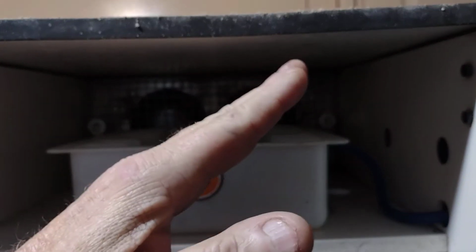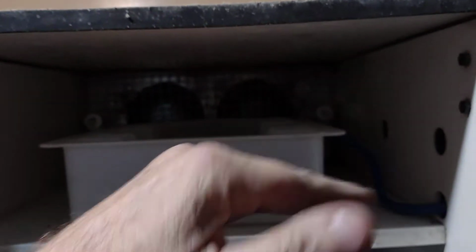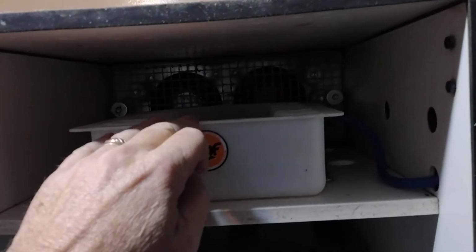It's got a little valve in there. It raises up when it's full, and then when it goes down, it lets water come into it. We've got a bucket that sits up here with water to continually feed this with water to keep our humidity right.